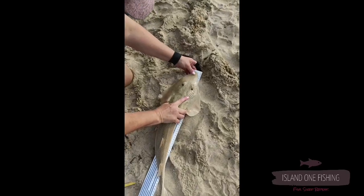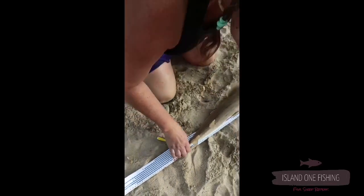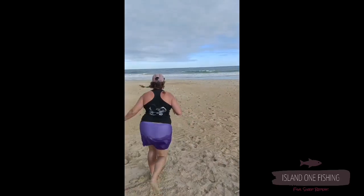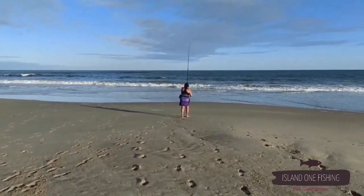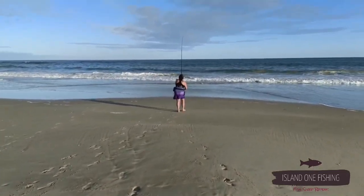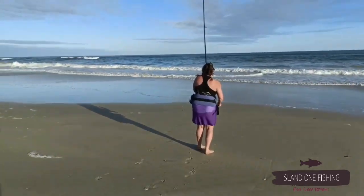Debbie with a hippo of a sandy measuring in at 65 centimeters, and there she goes to release it. Guys, we definitely don't keep sand shark. We were collecting some driftwood and Debbie's rod just went crazy in the rod holder, so she's already got a sand shark, which I didn't even know she had on, so I didn't get the chance to film her.